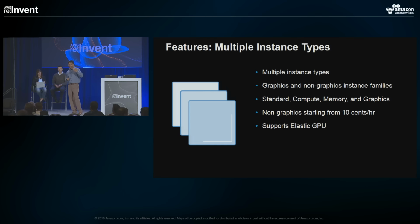So when you choose an instance type, either standard, memory, or compute, there is an optional option for you to attach Elastic GPU, and you can choose the amount of GPU units that you want to attach, and that will give you the burst capability to have GPU units for your instance. Outside of that, we're also going to be offering a graphics instance family, whereby if you want dedicated GPUs or you want to use GPUs for different types of workloads, then you can use the dedicated GPU graphics instances. The pricing for this is going to be as low as 10 cents an hour, and then the full spectrum of pricing is on the AppStream portal.